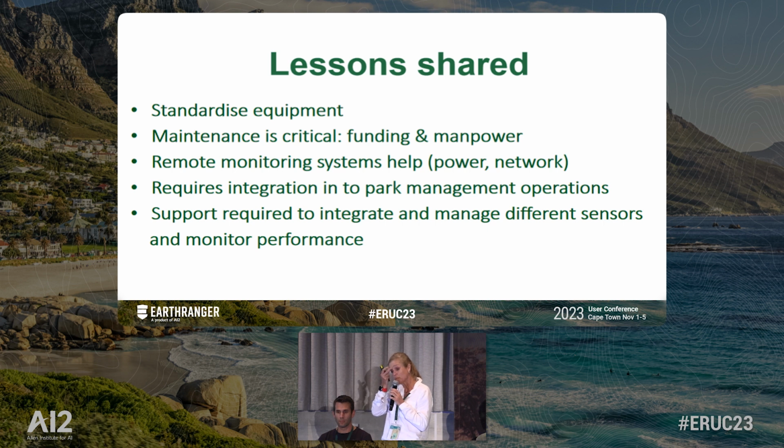Remote monitoring systems do help. That's what also came out, and monitoring the power on the tower as well as the network on the tower is critical. Then it requires integration into park management operations. This is really important because you can have a brilliant system, but if it's not integrated into the way the park operates, in other words, if you have a lot of LoRa sensors, how are they being used, and are they really making a difference in terms of the park operations, it has to be part of management operations to maintain these technical systems being implemented.